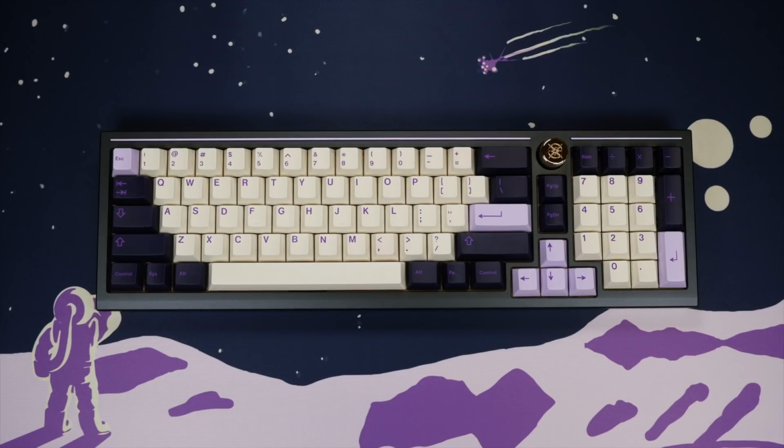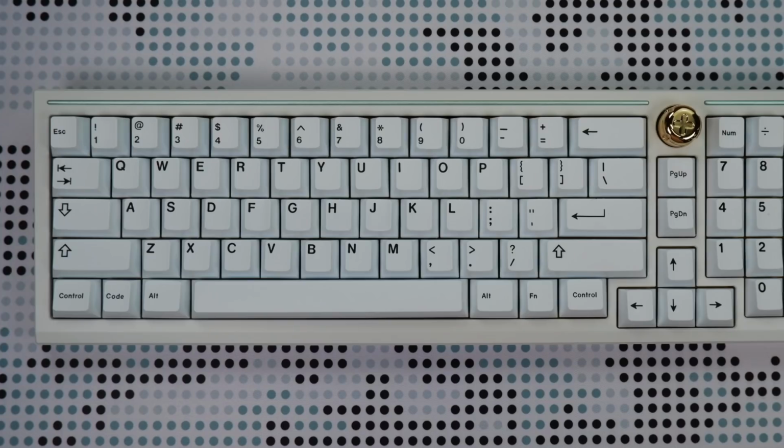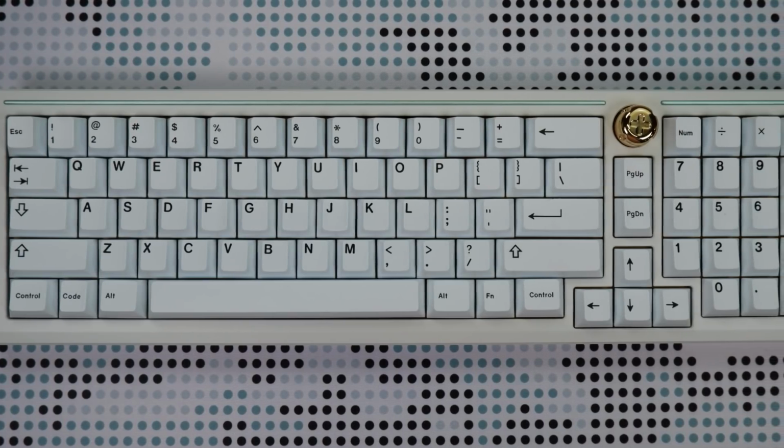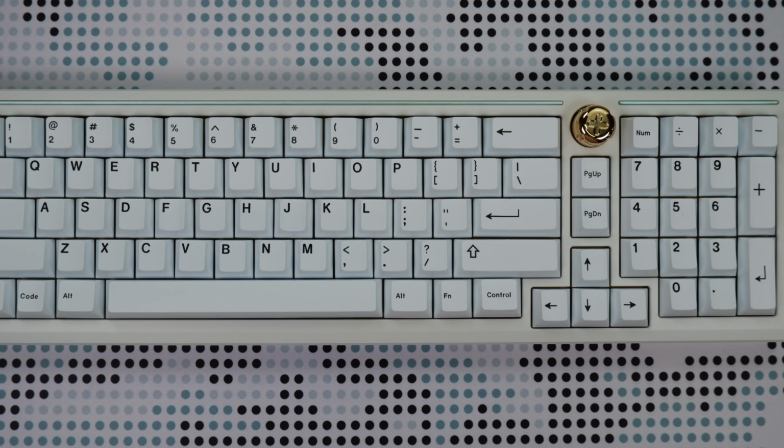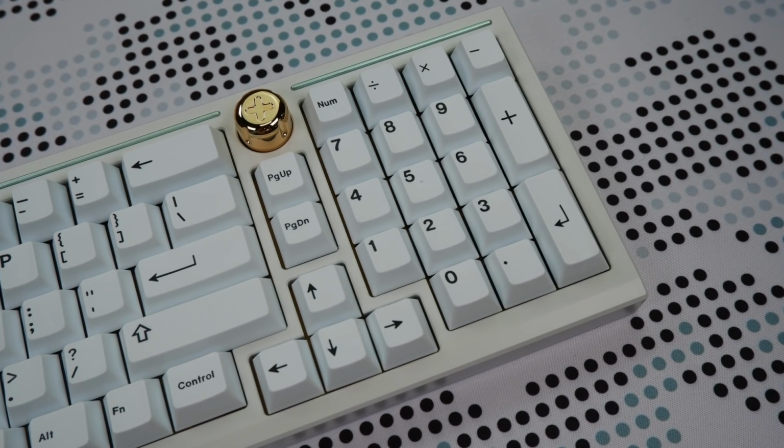This board stood out to me simply because of the rarity of the layout. This isn't quite an 1800 and isn't quite a full size. I think the first time I ever saw a layout like this was on the Duck Blackbird. And like the Duck Blackbird, I think it looks stunning.